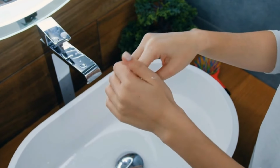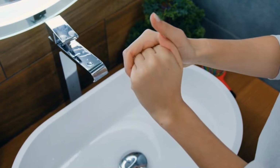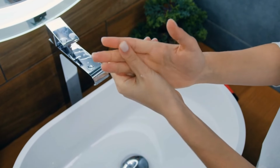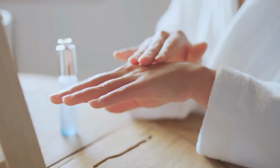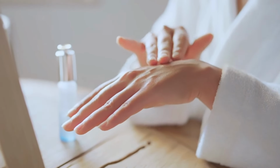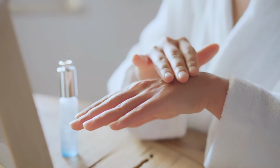Begin by washing your hands with a gentle cleanser to remove any dirt or impurities. Pat them dry with a clean towel, leaving them slightly damp to enhance absorption. Next, dispense a small amount of castor oil onto your palms and massage it into your hands, paying special attention to areas prone to dryness, such as the knuckles and cuticles.